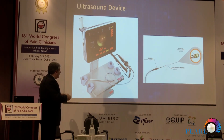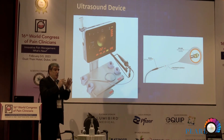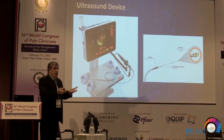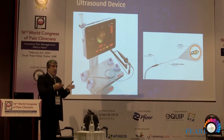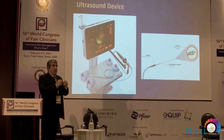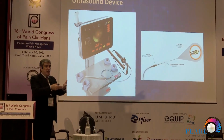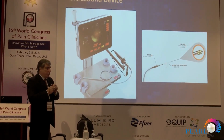So this is the introducer, which is going to be guided under ultrasound guidance. You're going to see all the vessels. It's going to be real-time guidance to the foramen, to the lamina. Once you're at the lamina, at the intertransverse ligament, you're going to put your scope inside the introducer and check the view just at the tip of your needle, checking for vessels, checking for nerves.